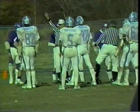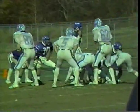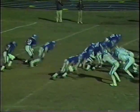See why they call timeout. Now they put the ball in play. Minute 46, first down and 10, ball on the 37-yard line. They give it to Bush. No, they fake it to Bush and give it to Fleming on a pitch out. Nice fake inside to Bush.